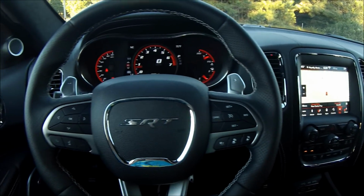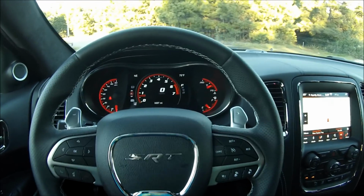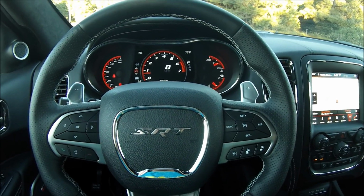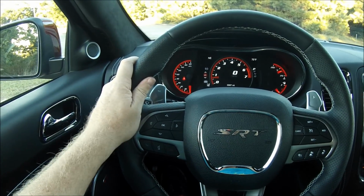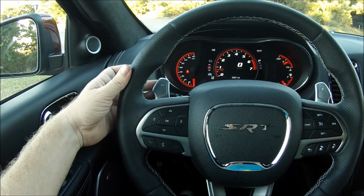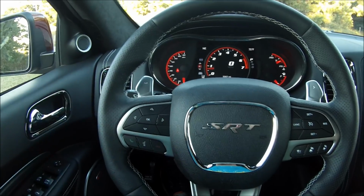However, to many people, it still feels like an ordinary Dodge Durango, albeit with a few little touches here and there to let you know that this is the SRT version. Now, starting here directly in front of the driver, again, you have the SRT specific, very thickly bolstered and partially perforated leather-trimmed multifunction steering wheel. This includes these uniquely shaped paddle shifters here on the back. You pull the right one to shift up and pull the left one to shift down.